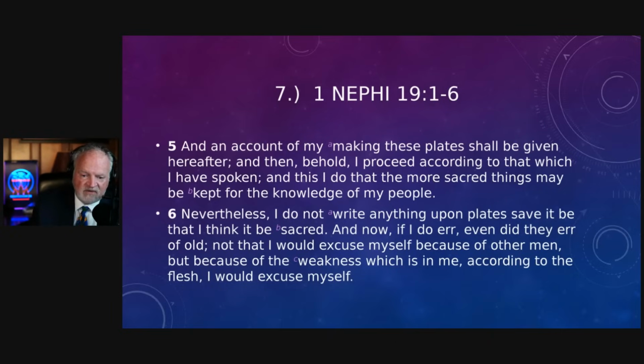"Doing this that the more sacred things may be kept for the knowledge of my people." Well, the other plates are going to be accessible to your people too. If you wrote the more sacred parts on the other plates, the large plates, they would be accessible to your people. This is why it doesn't make sense as an explanation. And this is the corner that Joseph Smith has dictated himself into, or that Nephi has written himself into. And he has to hurry up and correct it.